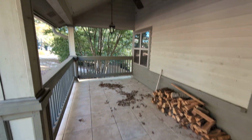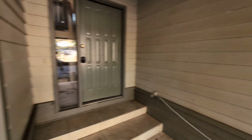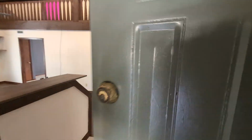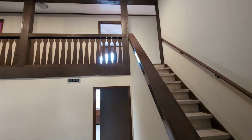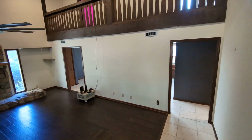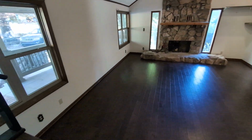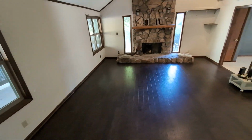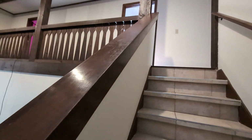All right. So the front porch is tiled. We'll step up and go in. So there's 3 levels. We're going to start up here on this upper level. Then you've got the main floor, and then there's 1 floor underneath. Real quick, I'll look at the den while we're in here. Okay, you've got just a couple of steps down into the living room, and then we'll go up these stairs here.